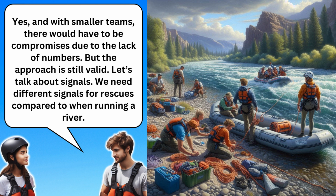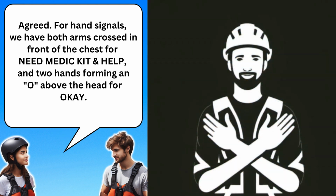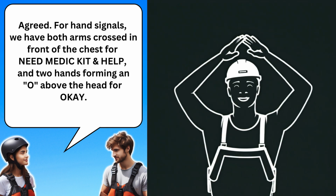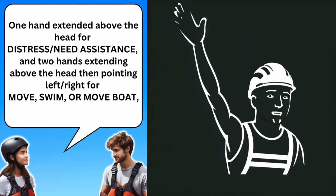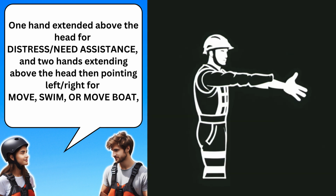Let's talk about signals. We need different signals for rescues compared to when running a river. Agreed. For hand signals, we have both arms crossed in front of the chest for need medic kit and help, and two hands forming an O above the head for okay. One hand extended above the head for distress or need assistance, and two hands extending above the head then pointing left or right for move, swim, or move boat.